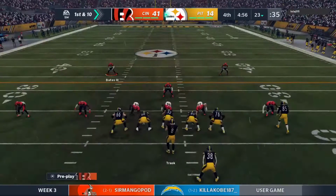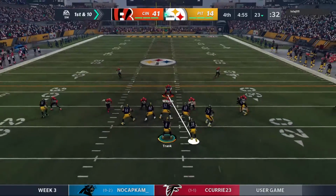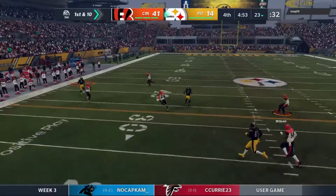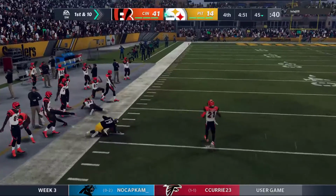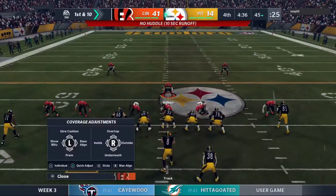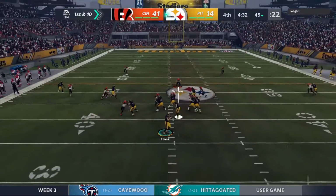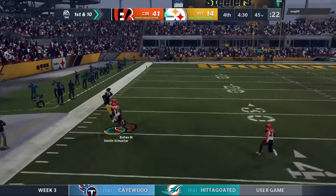The Steeler offense here about ready for their next drive. Their mini two-game win streak appears it might be going by the wayside unless they can pull a rabbit out of their hat. Throw left side, complete to Smith-Schuster. And they'll get it all the way up about 5 yards shy of midfield. The play began back at the 23, and they pick up 23.